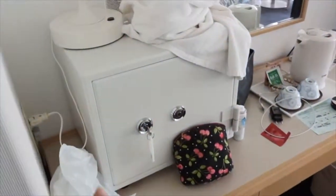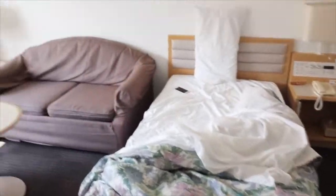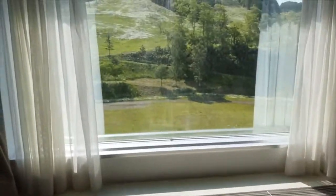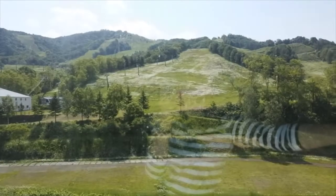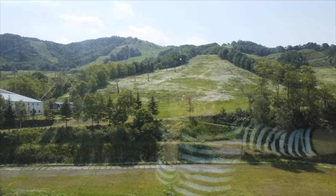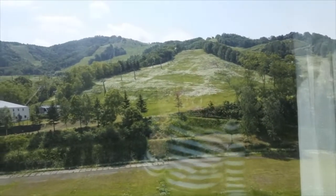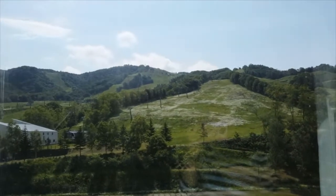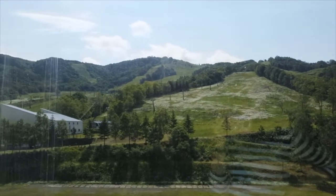You have a little safe here. There's TV, two long sofas. Here's the bed. Guys, please don't mind it, please. And here's the grand view. I bet it's gonna be real nice in winter. Can you guys just imagine how nice it would be in winter? So beautiful. There's no one using the cable car right now because it's summer, so no one's going up there. But I think they're gonna use it in the winter.